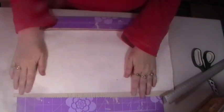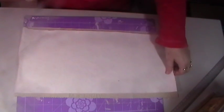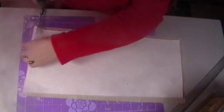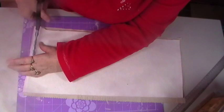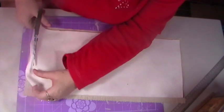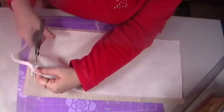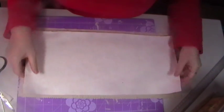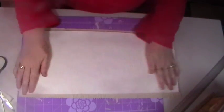I just trim this end bit off. So if anybody's interested in doing any sort of swap, the one I'm doing on Facebook is a steampunk one, which is really scary for me because steampunk's not normally the stuff I do. I'm into shabby chic and vintage and stuff like that. So yeah, I'm a bit nervous, but I'll do it. I mean, I'm up for a challenge.